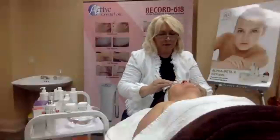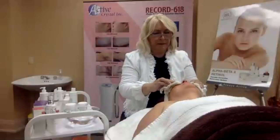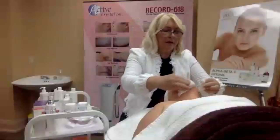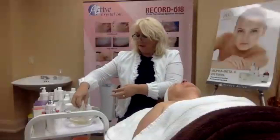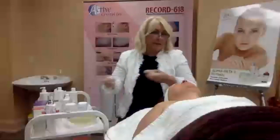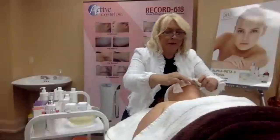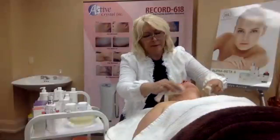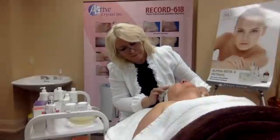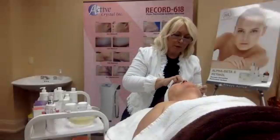I like this one, the peel. Yeah, skin a little bit more red is fine. You can see it's working. You just remove everything. Skin right away is so smooth, so nice.